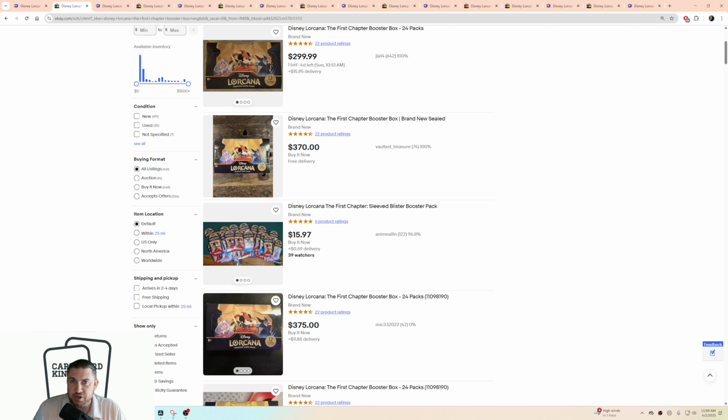If you need to open chapter 1 or want to open chapter 1, I would highly advise the Japanese variant, where you can still get it relatively cheaply and affordably at $50 to $60 a box. Now, with that being said, you're not going to get as many cards, there's not as many packs, and there's a reason why it's $60, right? The cards aren't worth as much.